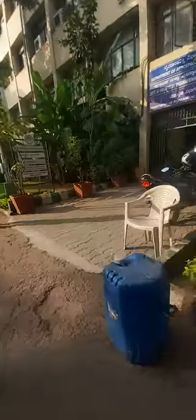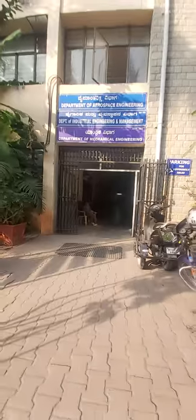You can see that, guys, that security guard actually intervened to make that girl go from that direction. This is actually the entrance of our famous college, guys, the mechanical block to be precise. And I'm just walking straight from here. If you look straight there, guys, that happens to be the IC engine and the fuel testing laboratory.